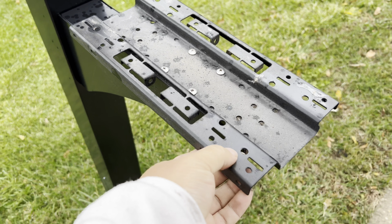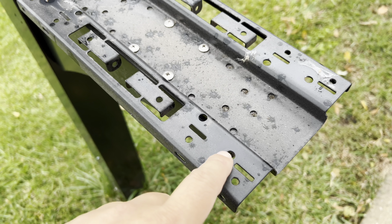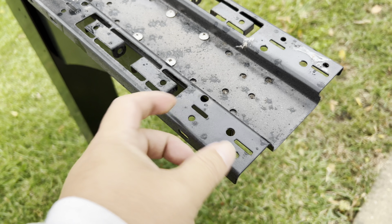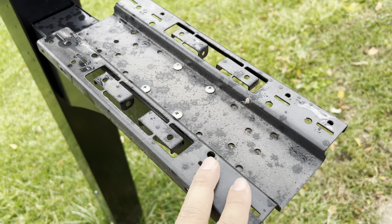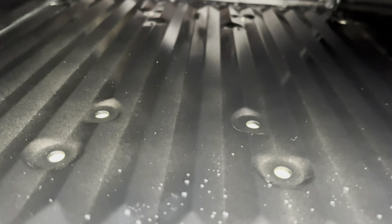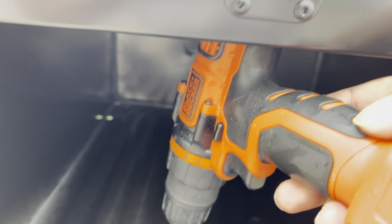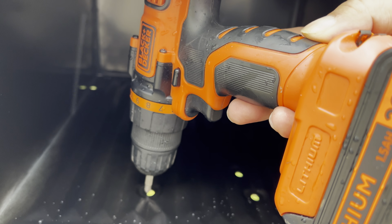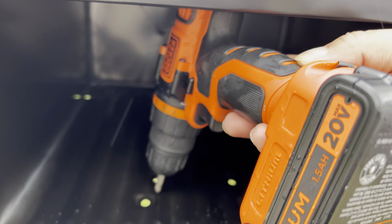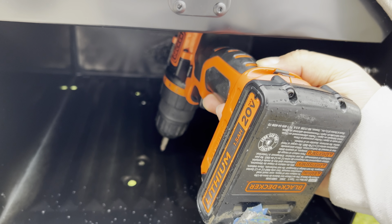All right, I've got the old mailbox off, and it looks like I can use these larger outer holes. That's going to be a little more stable than these inner holes, and I do have the bolts and the locking nylon nuts from the old mailbox. So let's just put it on here. All right, got all the holes lined up, and one thing I want to show you is I've got this cordless drill, and I can actually fit this cordless drill in here, so it's going to be a lot easier to screw these bolts together. And I don't think you'd be able to fit this cordless drill into most mailboxes. So that's a pretty nice little feature.